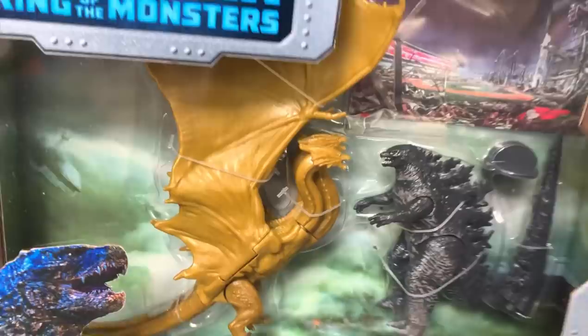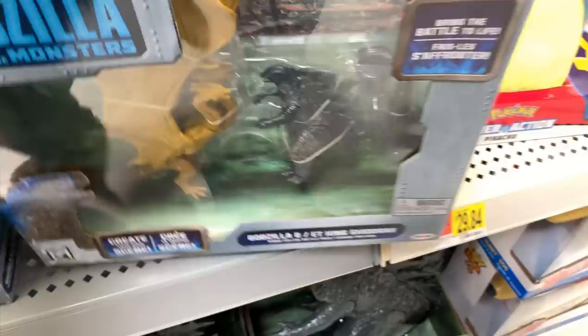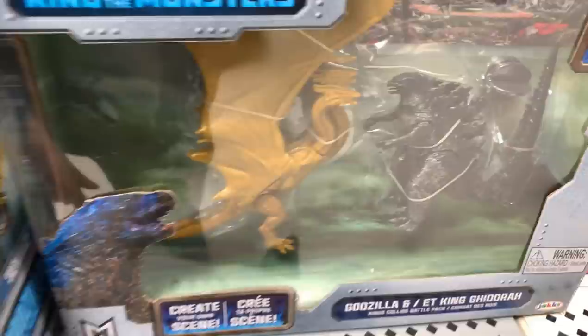Yeah, Squid King is gonna be freaking thrilled that these are out. These are the little two packs, and they're not terribly big. They're like that big, but they're only $10. But they have Mothra here too.